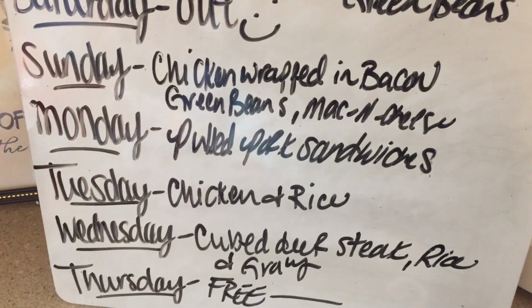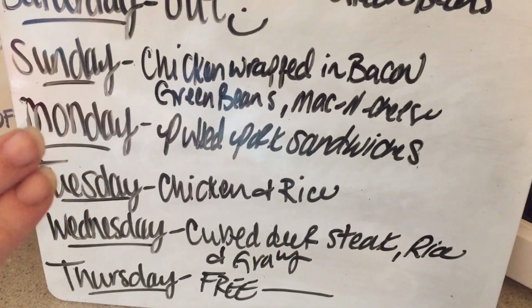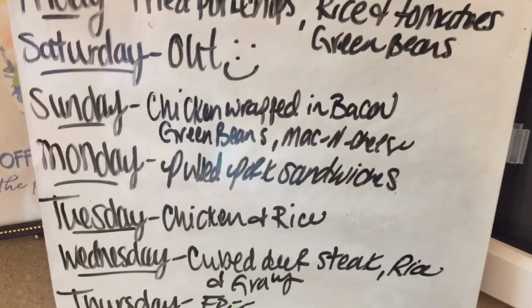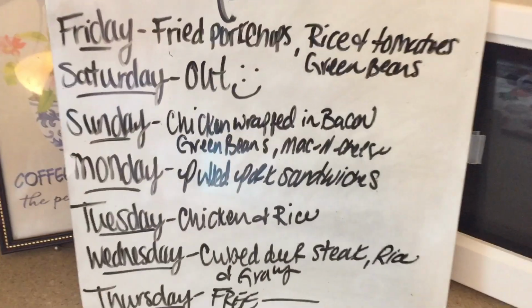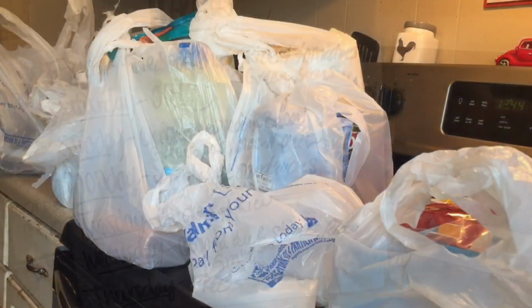Really, the reason we're doing simple stuff on Monday and Tuesday is because my son actually has a football game both of those nights. I don't want to eat out every night, so I need something quick, basically. Wednesday, we're going to have cubed deer steak, rice, and gravy, and then Thursday is a free night. But that is our menu for this week, y'all.